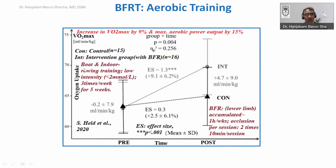They did this study in on-water and indoor rowing training, and they applied BFR at a lower intensity, less than 2 millimoles per liter of blood lactate. So this is basically low intensity training where they use blood flow restriction during the exercise. Okay, earlier they were using it during the passive phase. Here they use it during exercise, 3 times per week for 5 weeks.